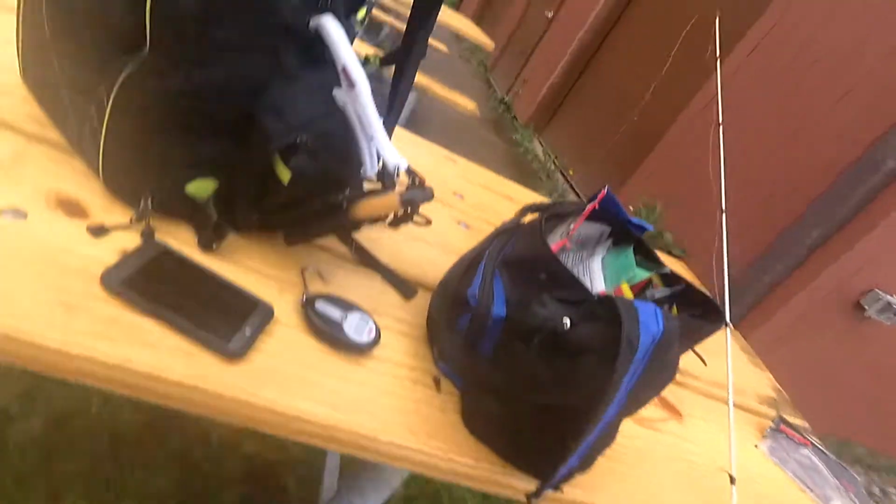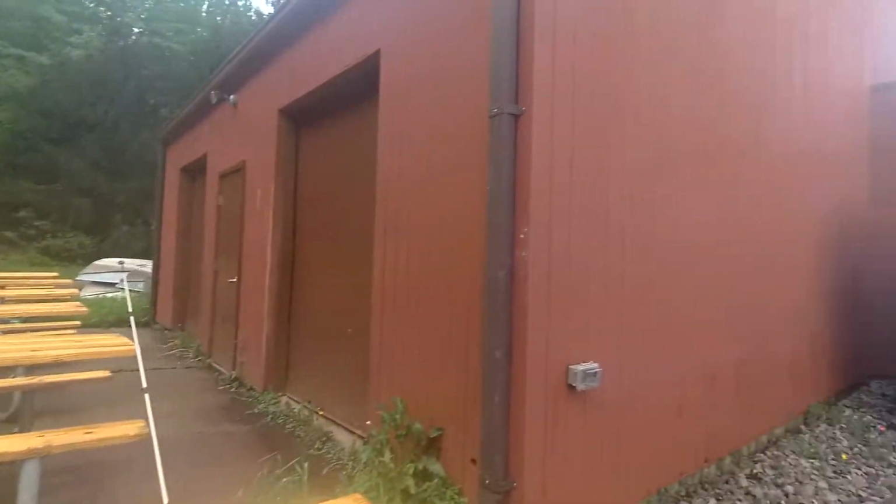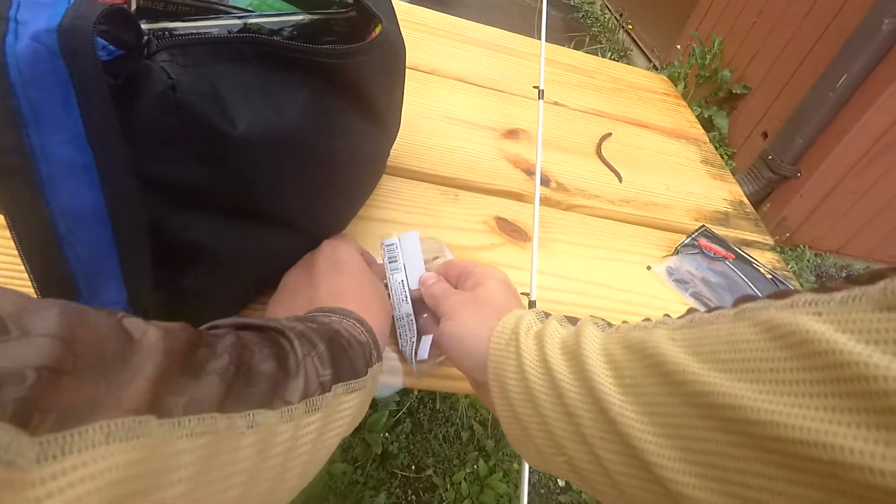So I got that one drop shotting a custom leech by Keitech. It's quickly becoming one of my newer favorite drop shot lures.